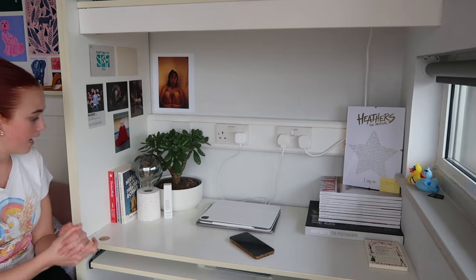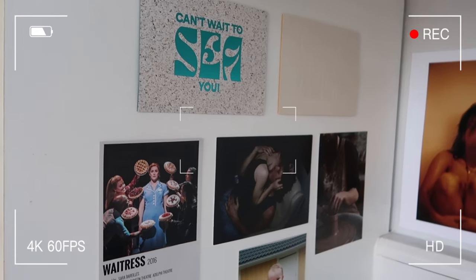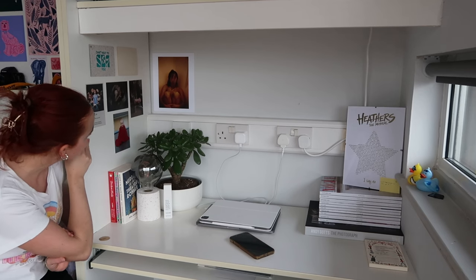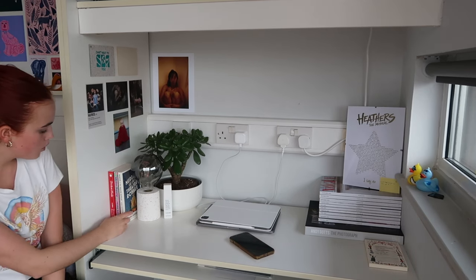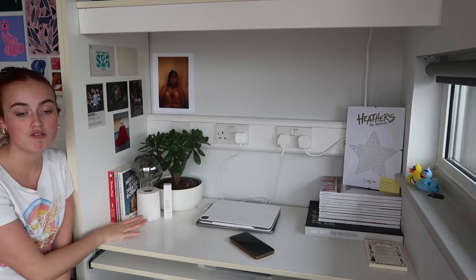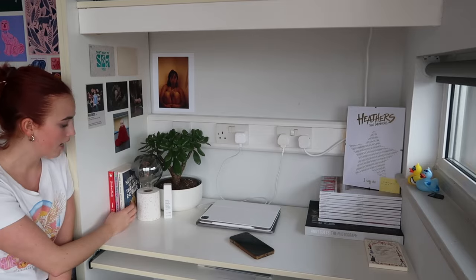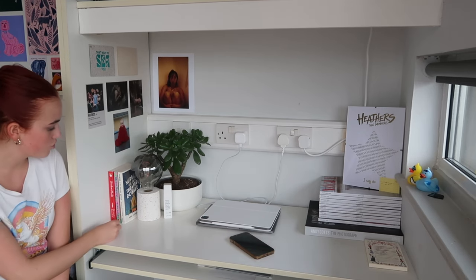Actually, on top of my desk, first of all, I have these little postcards and this print from one of my photography projects. Then I have my three little Christmas books, which are actually my next three reads. That's why they're here. I kind of put my next TBR here on my desk. I just like it. It's a little extra touch.